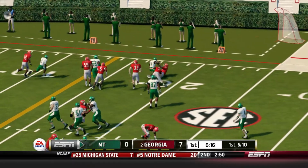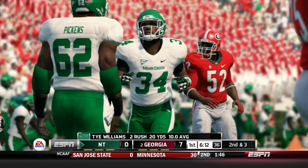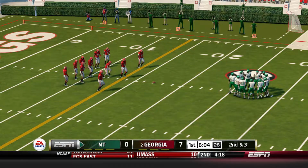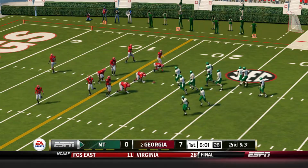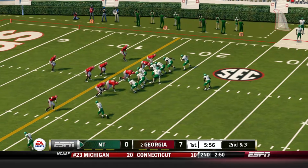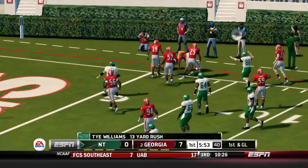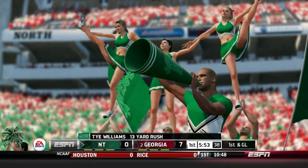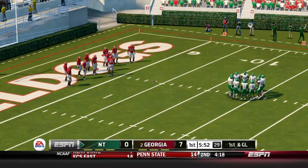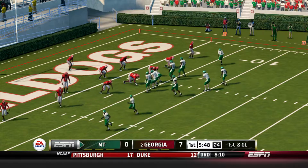Tries to get around the corner. Nice gain as he works the right side. That's a gain of seven on the play. That'll bring up second and three. The 10. Now it's first and goal. They've obviously found a formula for moving the ball against this defense. Let's see if any adjustments are made before their backs are really against the wall. First and goal from the four. They're knocking on the door.